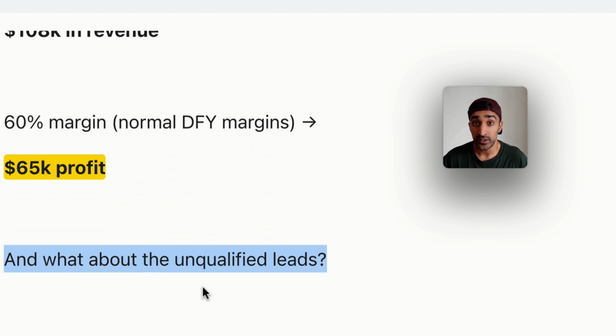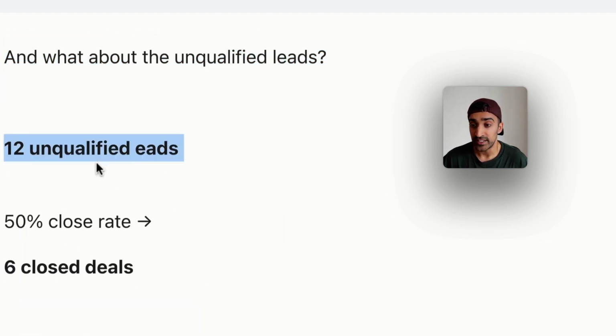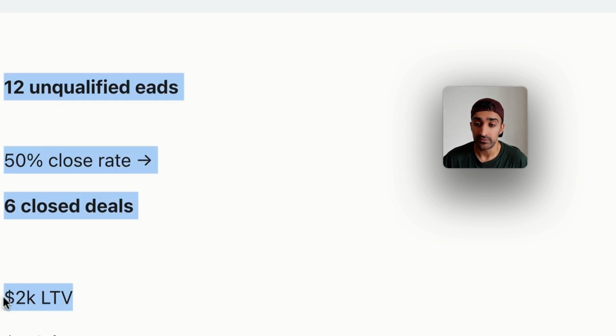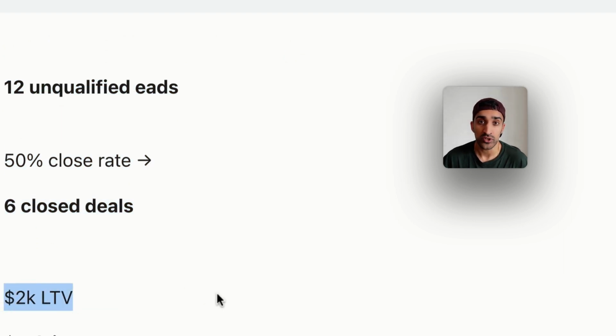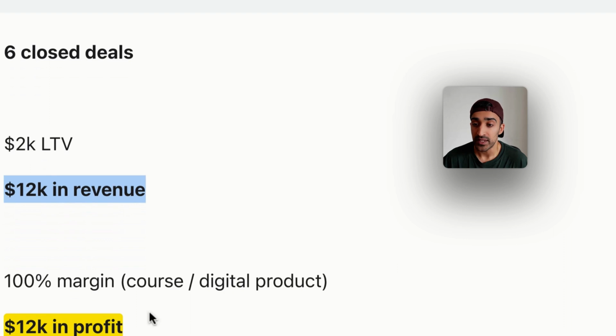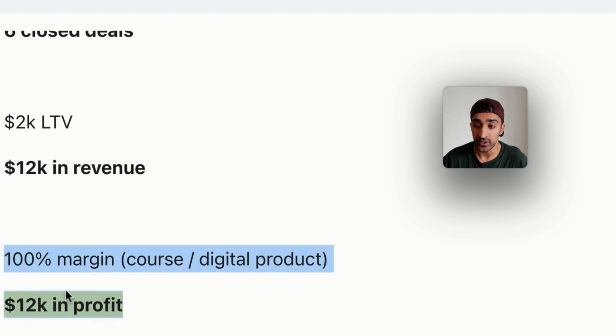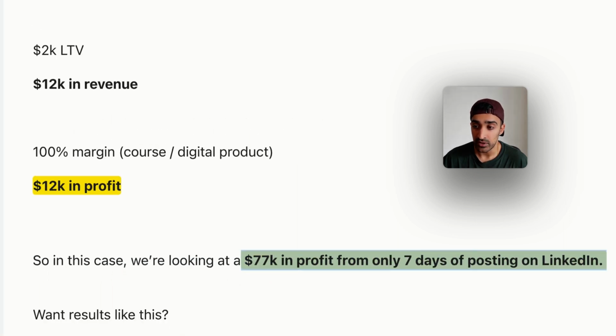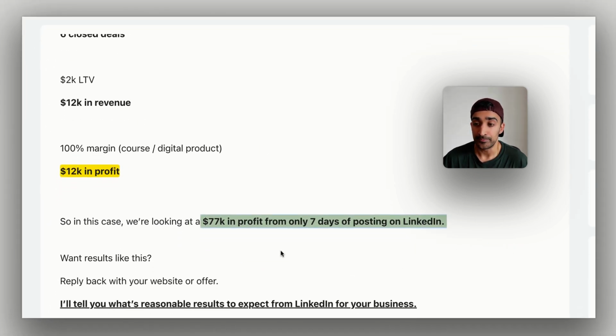And then what about the unqualified leads? 12 unqualified leads. If you close them at a 50% close rate on a 2K LTV, so maybe a digital product or a coaching product, or you sell them something down the line, it's pretty reasonable to expect at least 12K to come from those deals. And that's 100% margin ideally, so you're looking at 12K profit. In this case, we're looking at 77K profit from 7 days of posting on LinkedIn.